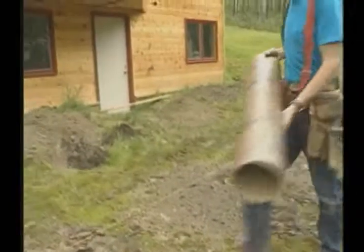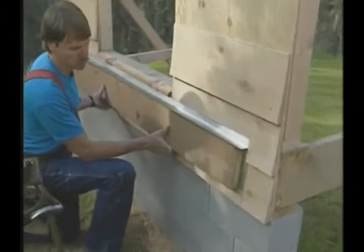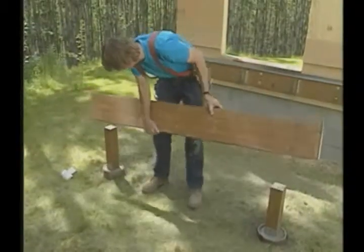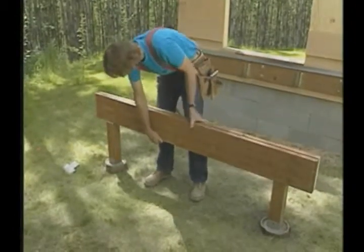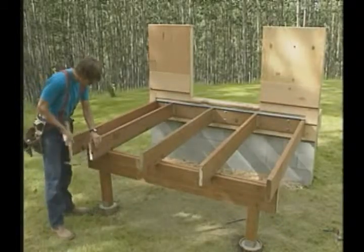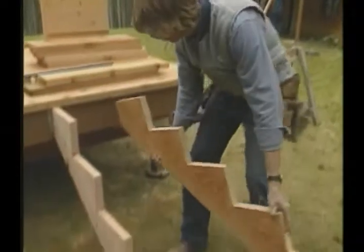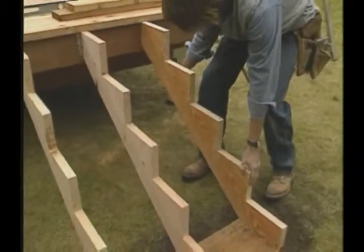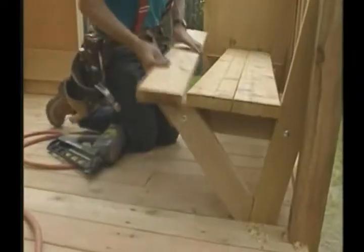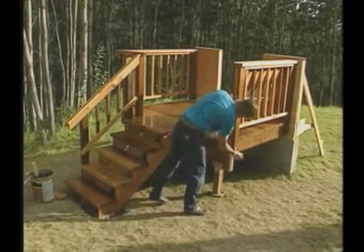I'm going to alternate between the building of 2 decks in this tape, the one you saw in the intro, and this smaller deck, which will allow us to easily show you the basics. I'll take you step by step from the foundation and posts, through framing and decking, building a set of stairs, adding a railing, putting in some seating, and finally adding a finish.